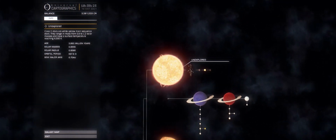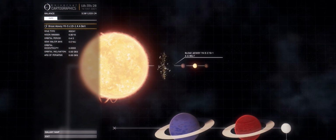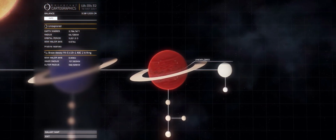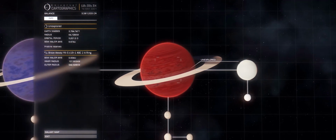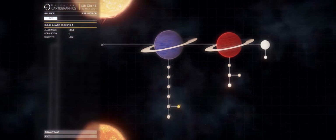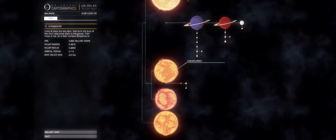This system though looked like it was going to be a lot more interesting in terms of what we'd actually be able to fly up around and have a closer look at. This red gas giant here, I haven't really seen many of these before. They're normally the ones that are reddish or purplish, are the dwarfs, but I don't know, maybe you've seen some of these. I know I don't seem to recall any of them.